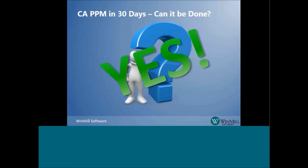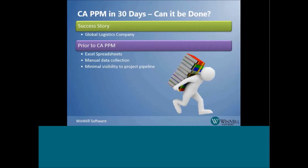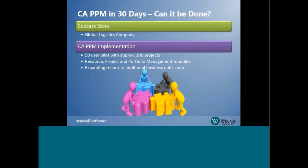But first, a real-life success story from one of our clients that recently participated in a 30-day implementation. Our first success story is from a global logistics company. Prior to CA PPM, projects and resource demand were being tracked on multiple spreadsheets. In order to view their project pipeline, data had to be gathered from multiple sources and compiled manually. Visibility into resource utilization was not possible, and the data was not reliable.